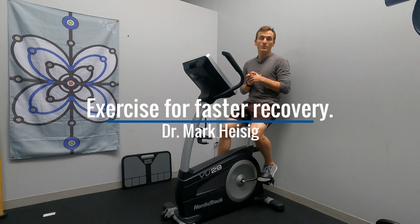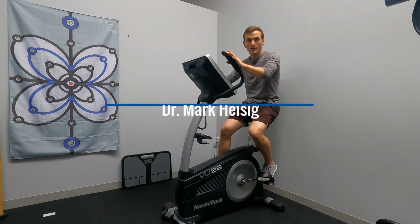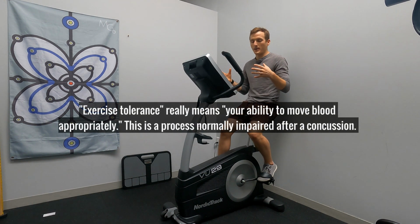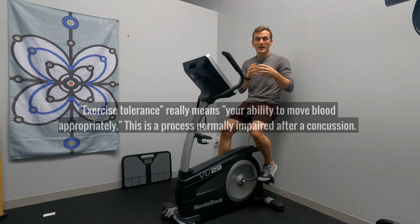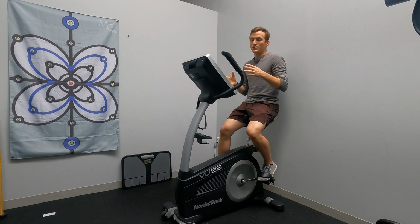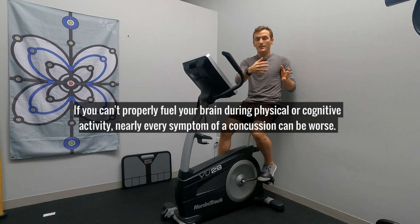All right, one of the biggest needle movers for your concussion recovery is going to be finding your exercise or your autonomic tolerance. Especially if you're an athlete, but whether you're an athlete or not, we want to make sure that you have normal exercise tolerance, that you have normal physical capacity, because your autonomic tolerance tells us about your capacity to deliver fuel, to move blood, to move oxygen, and to remove that CO2 and that waste. And if you can't do that efficiently, name any symptom you're experiencing and it's going to be worse.